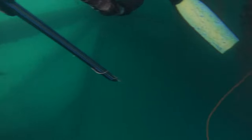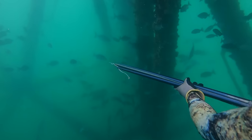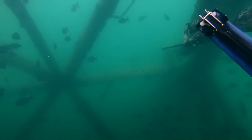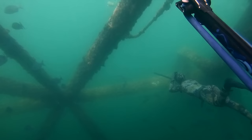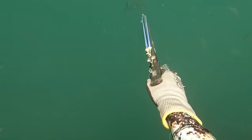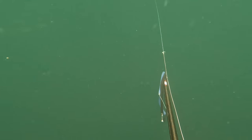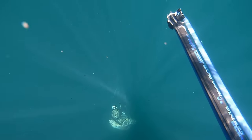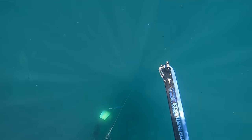Then there, it comes off. Fisher sees a fish swim away. I didn't see it initially. He points it out. And here I go off to the races trying to chase this thing down. And we were able to connect, fortunately, and get this fish back.